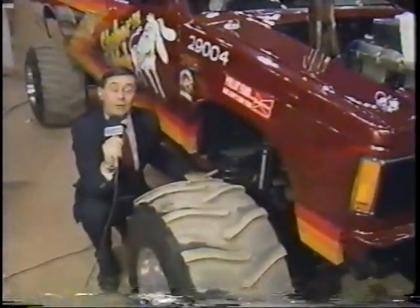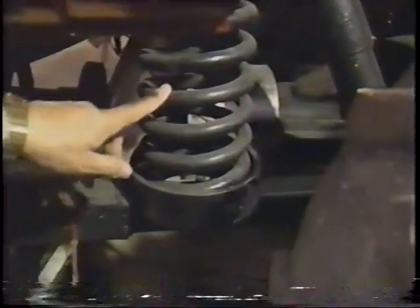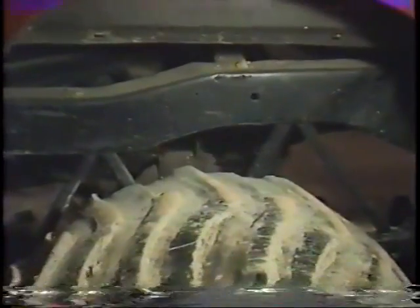Every puller's got a different idea about the way they want to set the front end up on their four-wheel drive truck. Some of them run the coils and some of them run leaves. But in the back of the truck, there's no springs at all.